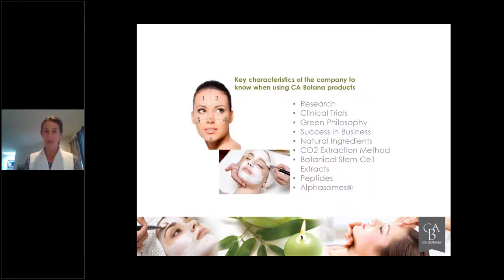Again, here's your summary for the key characteristics. And always remember, whenever you're working with these products, to do a full skin analysis. So from the top of your head to the tip of the toes, have your client tell you what's going on with their body. Really, really listen. Then you'll be able to address their concerns as well as do what you think you want to do.